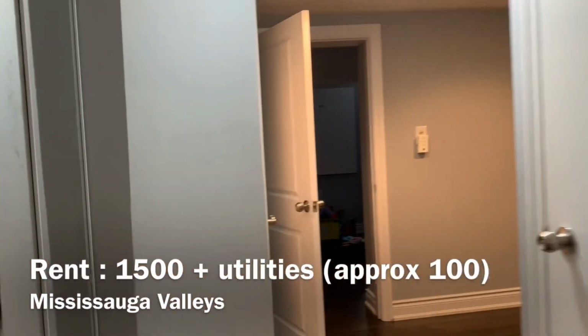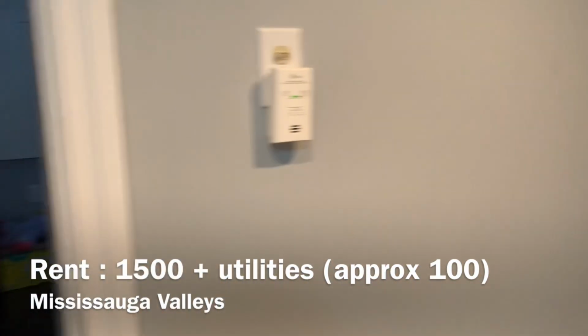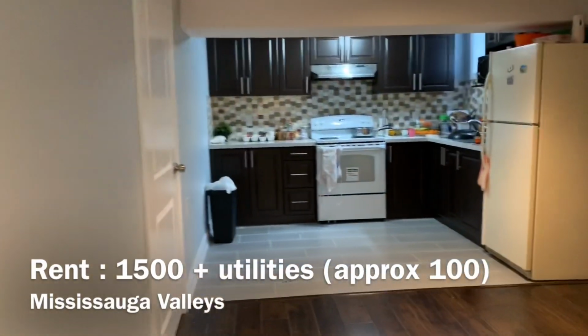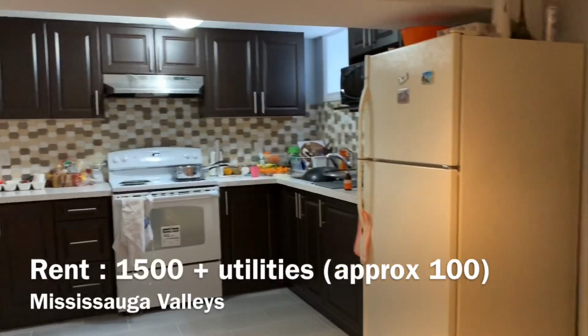So we are paying approximately 1,500 for the basic rent, and the utilities are extra. We are paying 30% of the utilities, of whatever we consume. It's being shared with the landlord.